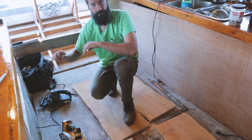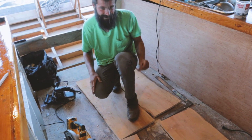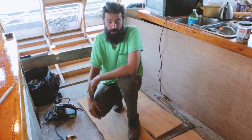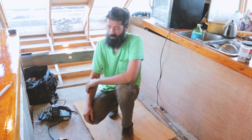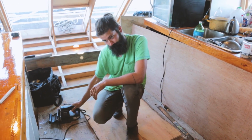Store it for another six months before I use it again. Yeah, specialized tools! It works for nothing else. It literally does nothing else. That sucks. It's great though. Thank you, Uncle Terry, for giving me this amazing biscuit cutter, joiner. It's not a joiner. What's it called? It's got the name written right on it. Plate joiner.